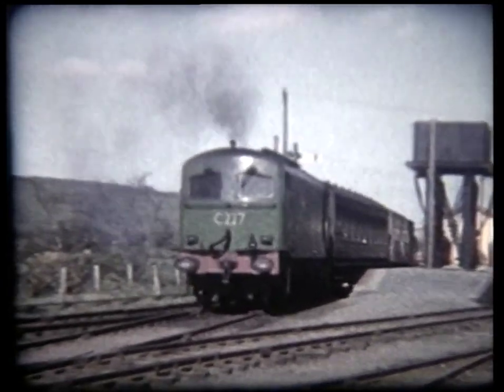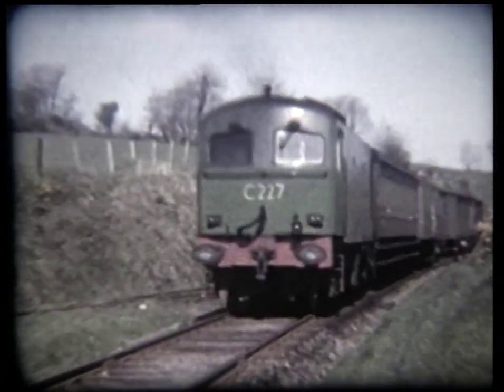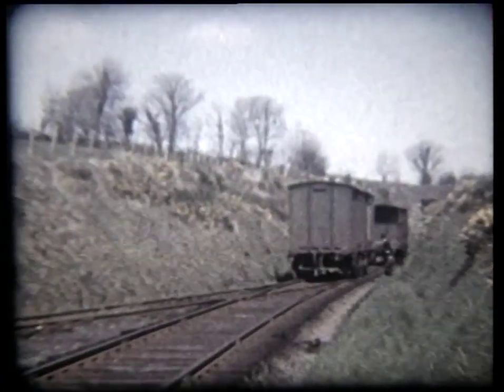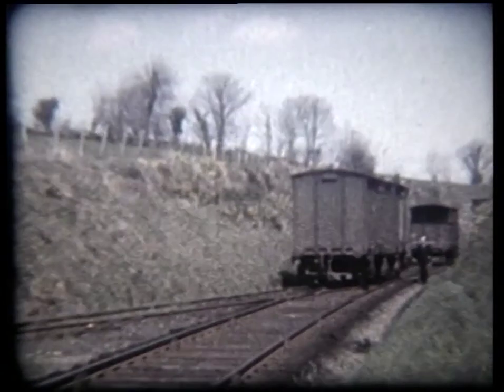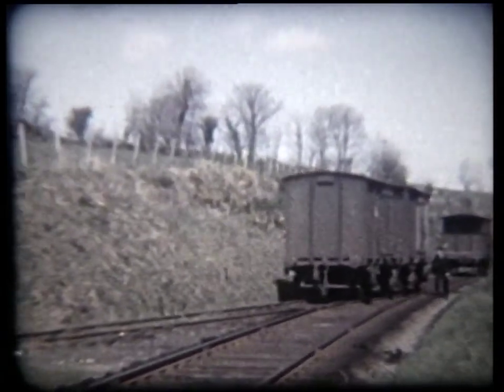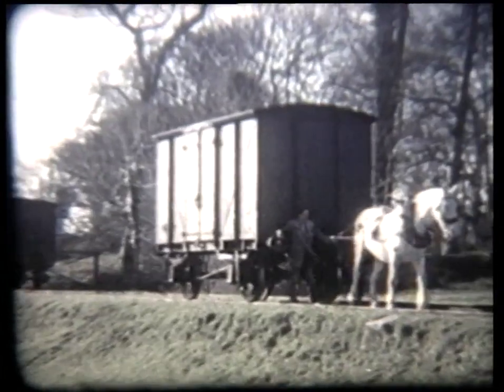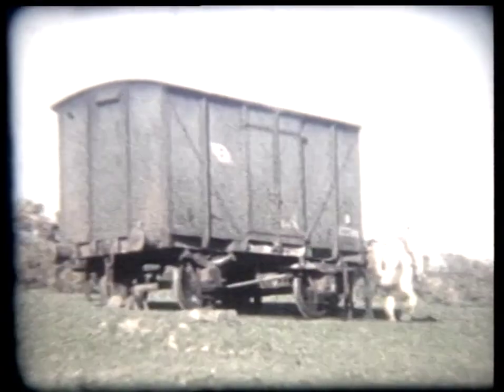At Clonakilty Junction, the mixed branch train for Clonakilty is in the hands of another C-class, number 227, in the later green livery. Near Clonakilty, the train pauses to detach a couple of wagons for the Shannon Vale Mill tramway. This line, which served a flour mill, was West Cork's answer to the Fintona branch in the north. The motive power here was called Paddy.